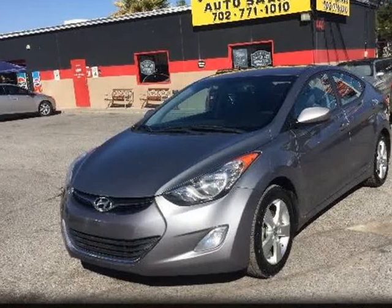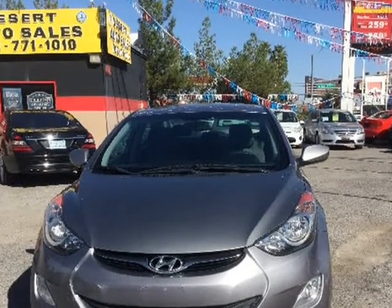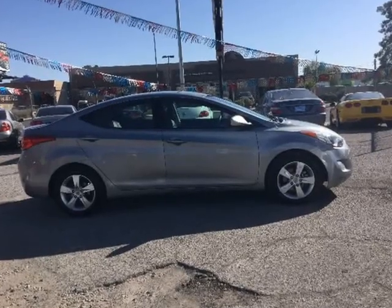This 2013 Hyundai Elantra is brought to you by Desert Auto Sales. All of our vehicles come with a Nevada smog check and a 30-day drive away black card. Let us build rapport with you and the rest of the Southern Nevada area.